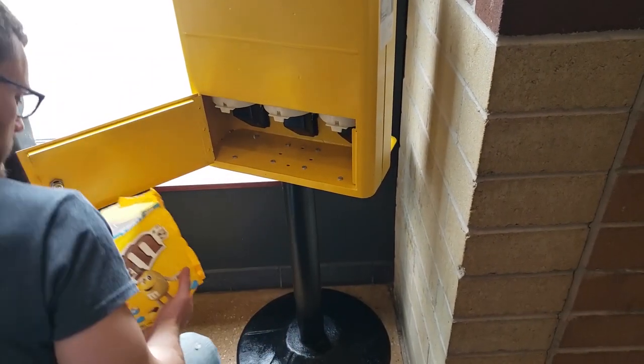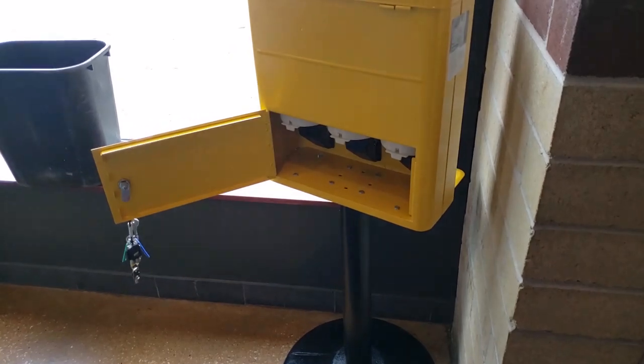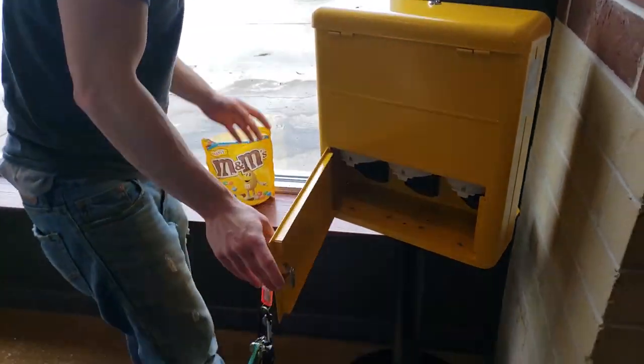Alright, now that we've collected from all 8 machines in 6 locations, let's take it home and count it out.